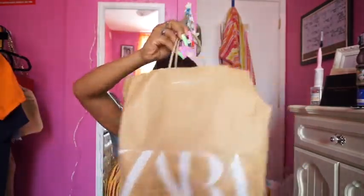And then moving right along, I just made a trip to Zara. And Zara's having their annual sale. So your girl had to stop in because it's a sale. And I love Zara. So I went into Zara. I got this pair of pants.